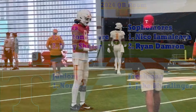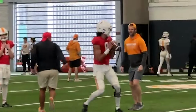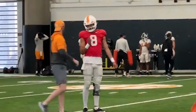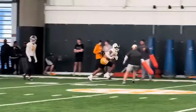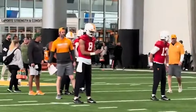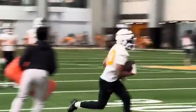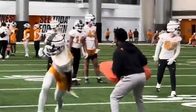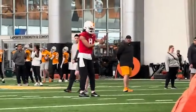But we're definitely expecting Nico to be the most productive player coming out of this room right here. He should have a very good season. Now, could it be like Hendon Hooker-esque? I think that it's possible. It really all depends on how things play out as far as the offensive line and the wide receivers. Everything has to line up perfectly for that to happen. But he's going to have the skill set for sure to do it. I think that he's the prototype quarterback that Coach Heupel wants for this offense. And at some point before he's done here at Tennessee, he will probably operate this offense at the highest level that we've ever seen.